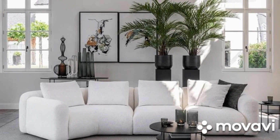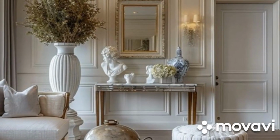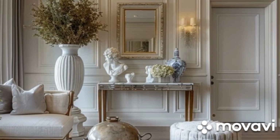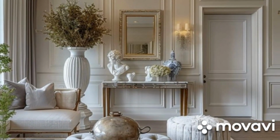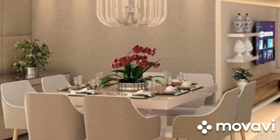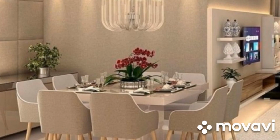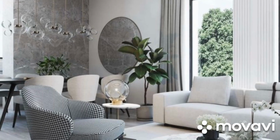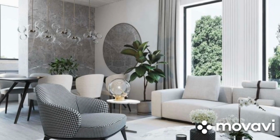Earthy and organic. Next, organic is in. Earthy tones, natural fibers, and sustainable woods are taking center stage. You'll see a lot of muted greens, clay browns, and soft terracotta. These colors create a calming atmosphere, while natural materials like bamboo, jute, and reclaimed wood add authenticity and warmth. It's all about bringing the outdoors in.